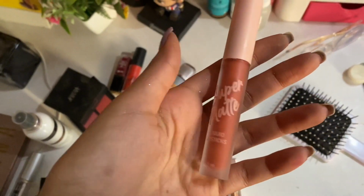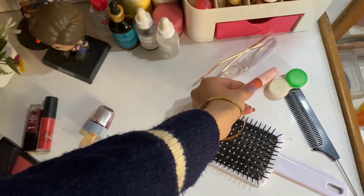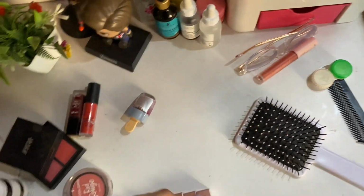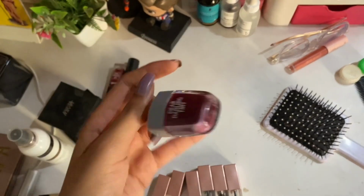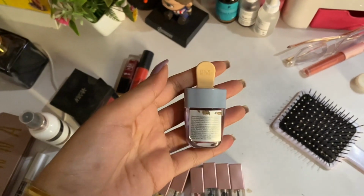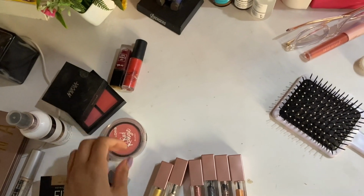This is the only product I'm gonna give to someone else and see if they like it or not. But personally, I just hate it. I don't like it at all. I'm just gonna see. Some formulations work for me, some formulations work for someone else. So yep, this one is dead, so no.